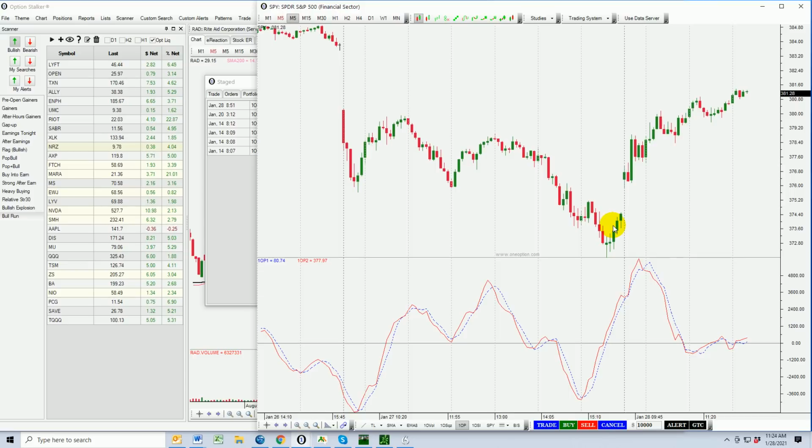So what does the market look like today? Which, by the way, all I use to trade the S&P futures is my 1OP indicator. Took me 10 years to develop. Beautiful bullish cross right in there. You can see how it's predictive.